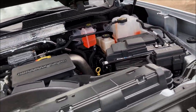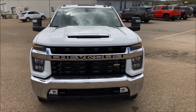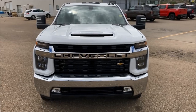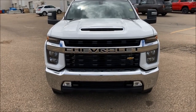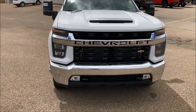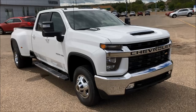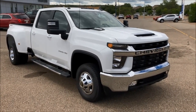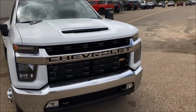So I'll talk about some of the changes with the HD in general, but I really want to focus on this LT package. This is a package that we sell quite a bit here in Alberta. You know, your ranchers, your cattlemen, we've got lots of customers that are hauling horse trailers, different shows, and they want to have something that looks nice, that's got leather, power seats inside. They don't want a basic work truck sort of spec. They want a good looking truck, and that's what you're getting. But again, the price point on this truck is what's important.